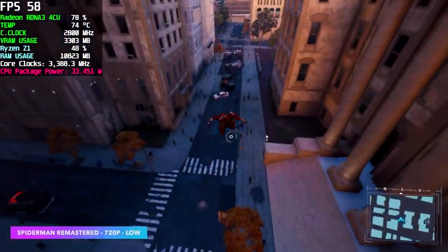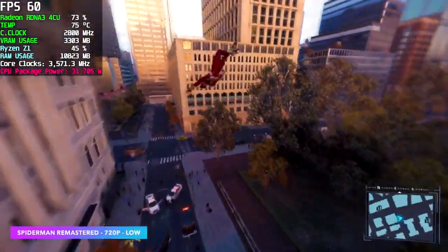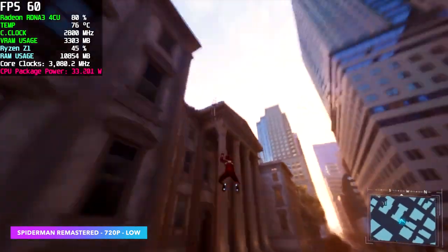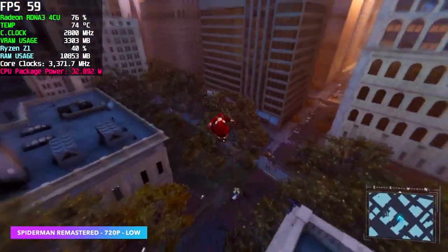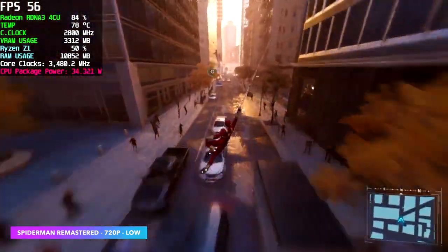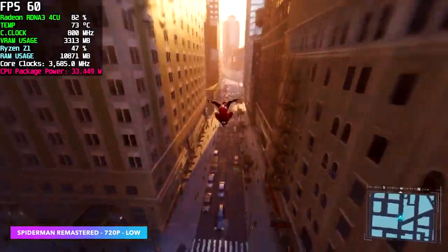Spider-Man Remastered did way better than I thought it would, but we did have to drop that resolution down to 720p. At 1080p, we can actually get an average of around 45 FPS, but in order to get a pretty steady 60, every once in a while falling down into the mid-50s, you will have to drop the resolution down to 720p and the settings to low.